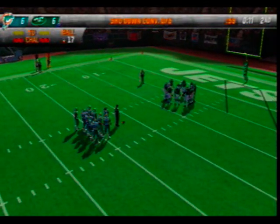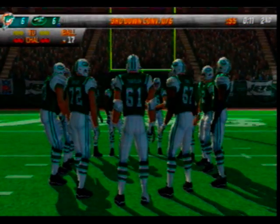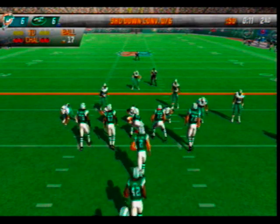He likes to run in behind his blockers and then make a cut off their hip for a big gain. But that strategy didn't work here. Third and seven coming up here, ball on the 17-yard line. Hold the look.